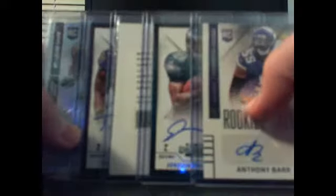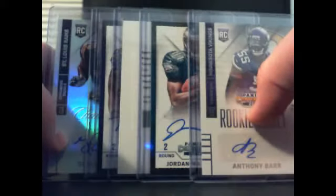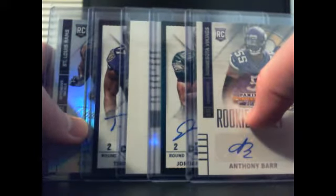Still got three more boxes. Y'all don't worry too much if you're hitless. I'm hitless with the Panthers. I did hit a Dre Archer rookie ticket redemption with the Steelers, so I'm there with you somewhat. Five autographs on that one and a points card. From Baylor.